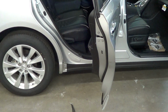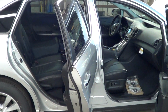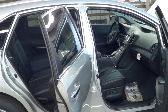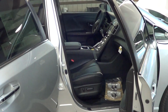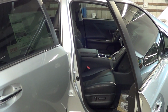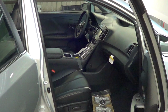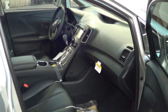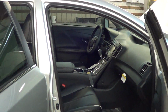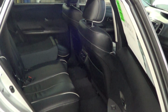That 1.9 inches makes a huge difference. If we look at the inside of the vehicle, the Venza has 0.1 inches more front headroom, 0.7 inches more front hip room, and 2.2 inches more front shoulder room. That makes a tremendous difference in the room inside this vehicle. So if you're 5'8" or 6'5", this vehicle is going to give you a whole lot more room on the inside for your head, your hips, your legs, everything.